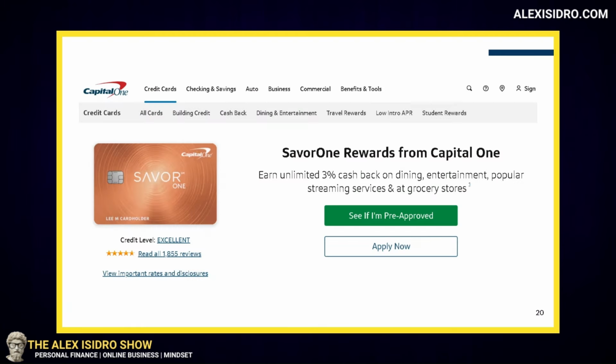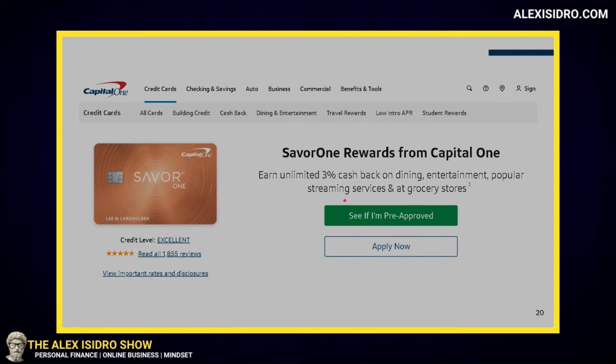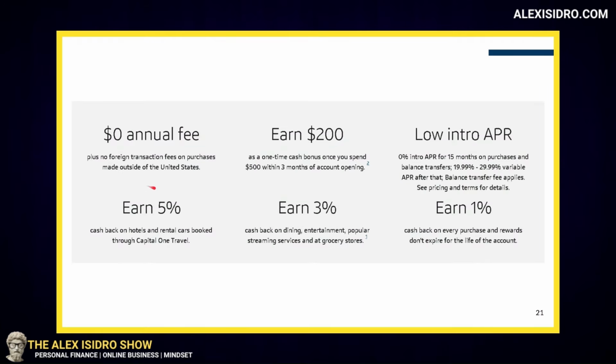All right. So these are the screenshots that I wanted to share with you: unlimited 3% cashback on dining, entertainment, popular streaming services, and grocery stores. And there's no annual fee. Plus no foreign transaction fees on purchases made outside the United States. So no annual fee, period. These are all the other details on the cashback and reward categories.